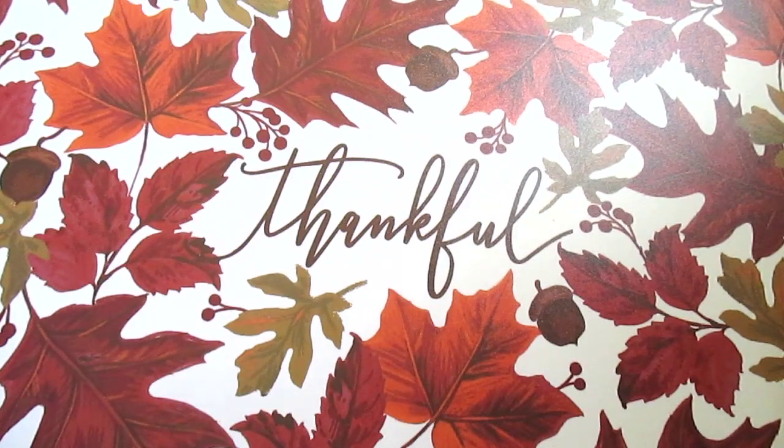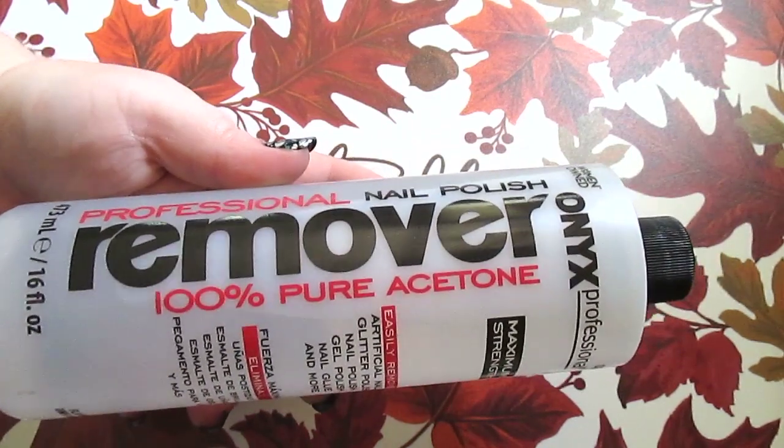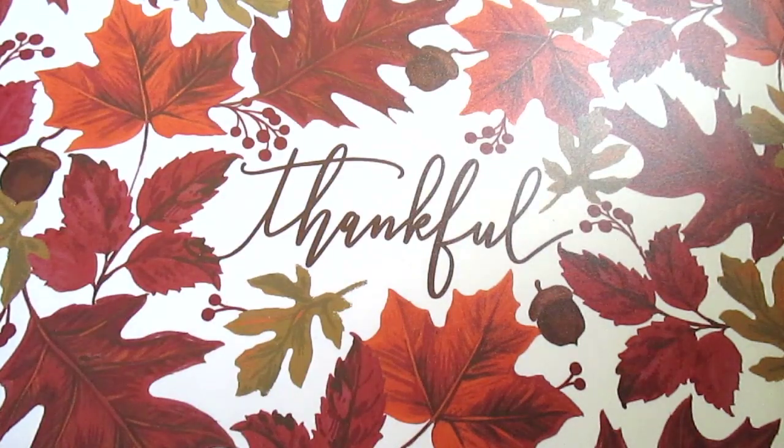We'll move on to our beauty items now. Nail stuff first. I did pick up an Onyx 100% acetone. I always pick this up. You guys have probably seen it 100 times or more in my videos.